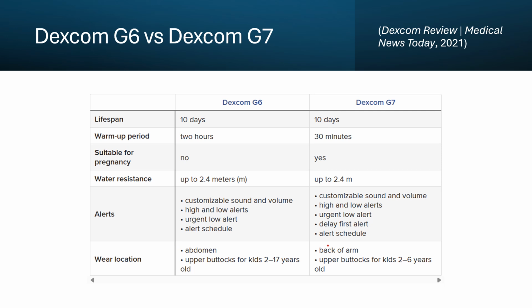Customizable sound and volume, high and low alerts, urgent low alert, a delay first alert is the difference, along with an alert schedule can be made. And you can wear this on the back of the arm, upper buttocks for kids 2 to 6 years old.